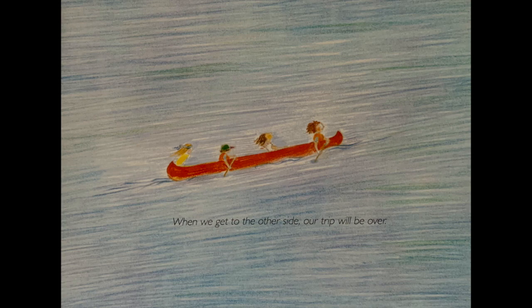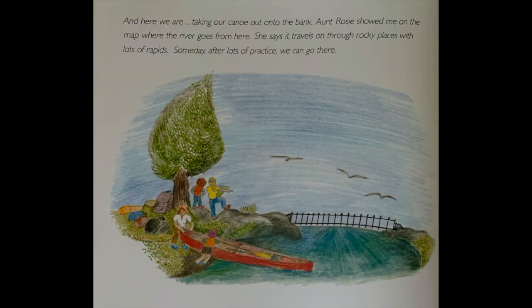Wow, look at how beautiful she made the water look. And here we are taking our canoe onto the bank. And Aunt Rosie showed me on the map where the river goes from here. She says it travels on through rocky places with lots of rapids. Someday, after lots of practice, we can go there.